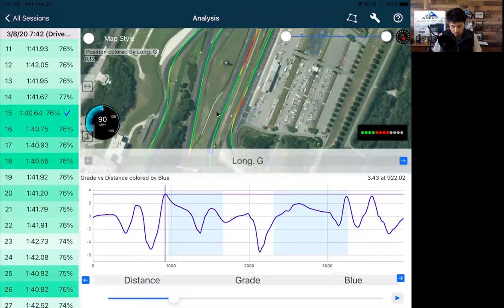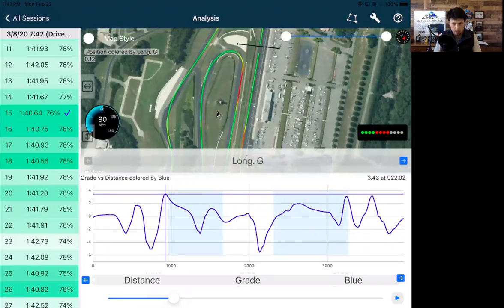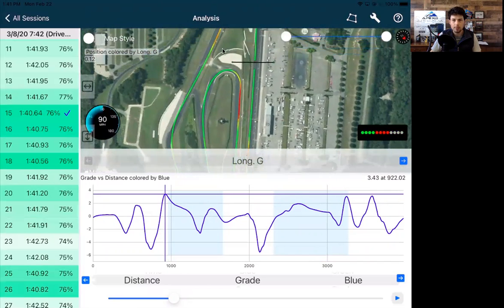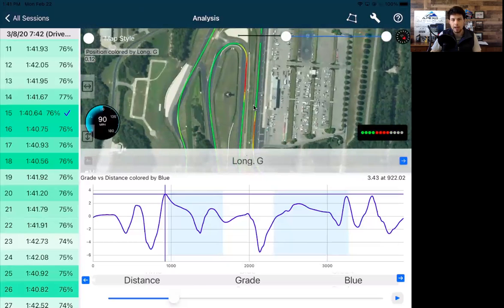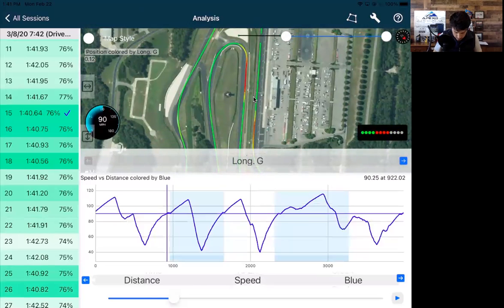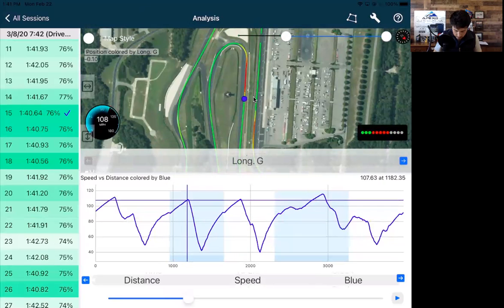The next corner on the track is affectionately called Charlotte's Web due to the big spider that's out here. Right, Charlotte's Web is the turn 5 hairpin. I'm going to go back to my speed trace. We're going to be approaching anywhere from probably 100 miles per hour to 125 or 130 miles per hour, depending on the car you're driving.